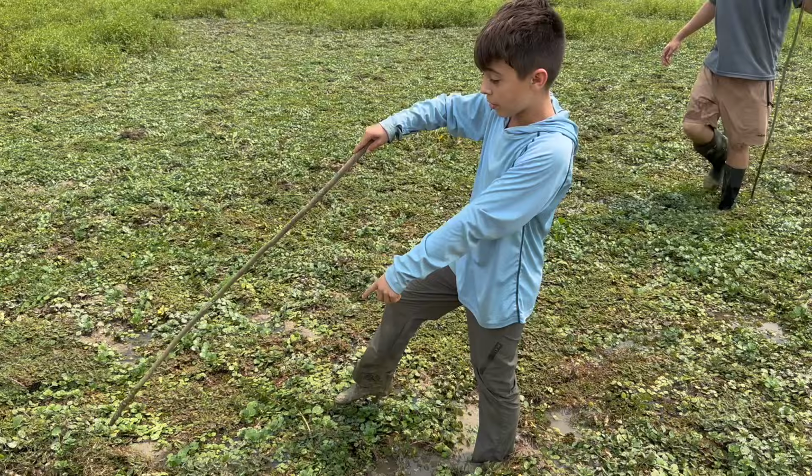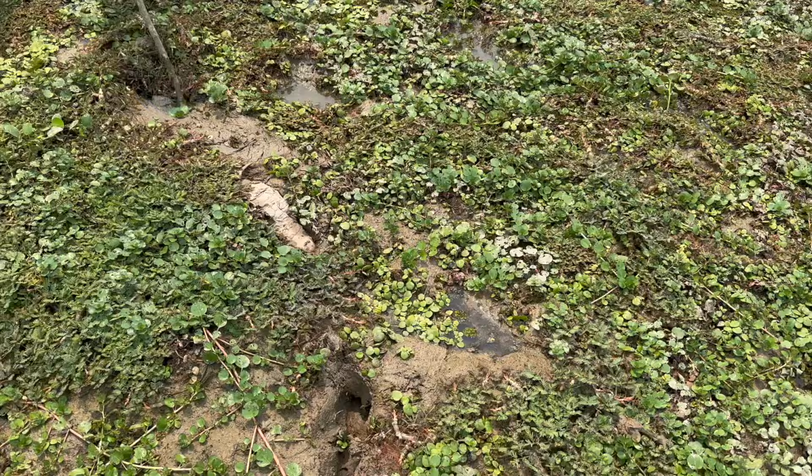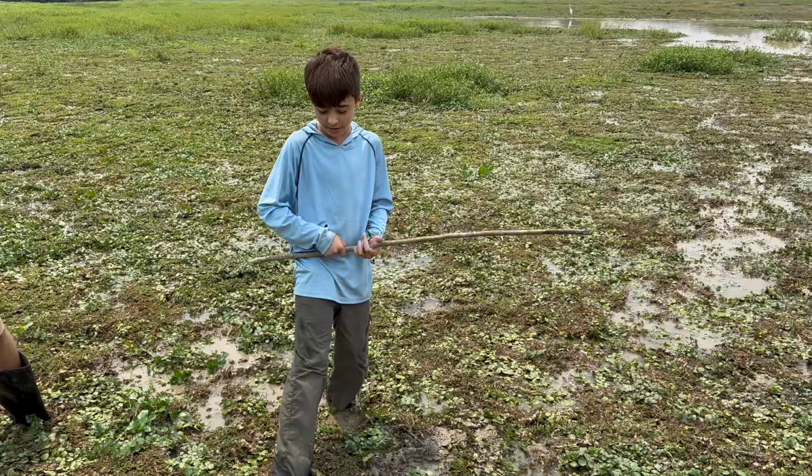Hey, Drew, what just happened? I was walking over this caiman right here. You just jumped on this caiman. Yeah, but I didn't realize his head was there. And then you stepped right on his foot right here. I literally was about to step on him, and then I saw his head, and then I barely missed him. That was crazy. Oh, my God.